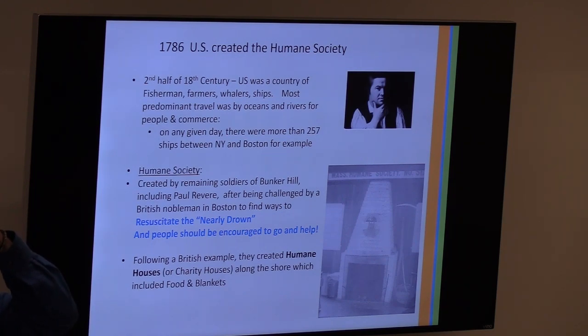One stat said that they were monitoring like 257 ships between just New York and Boston alone. That's a lot of business. And so this guy from England, who happened to still be here after the war that happened before 1786, challenged the guys who were left over from Bunker Hill, including Paul Revere: you guys should do something about these ships. People are drowning and they're hitting things. Nobody even cares, they're just letting it happen. What are you guys going to do?